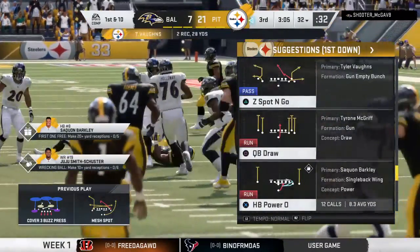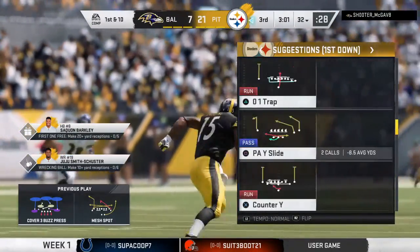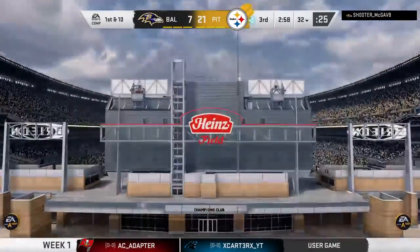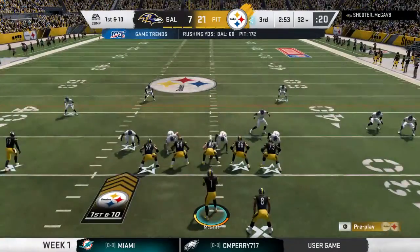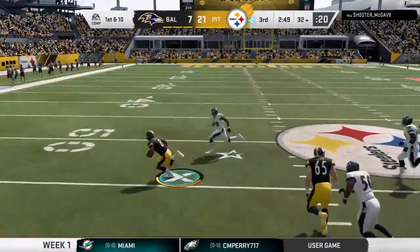Now, that was pretty. They executed that curl route versus zone coverage, and that changes things a little bit because against man, it's often a tight curl, a sharply run route. Against zone, you're just looking for that open spot, that dead area, so you make the curl a little bit wider just to get to that place. And usually a tight window. He fired a bullet in there for the completion.